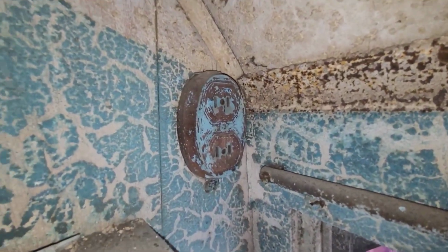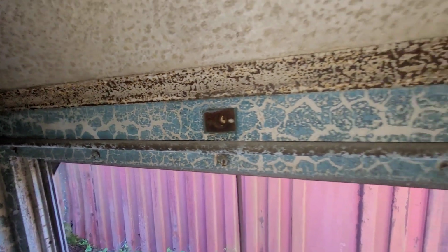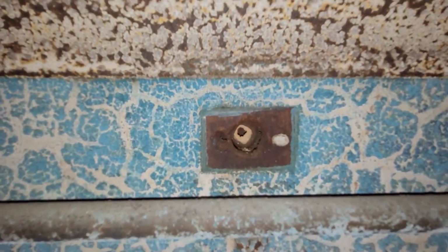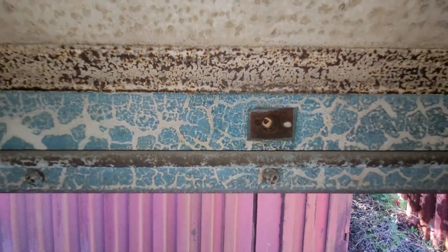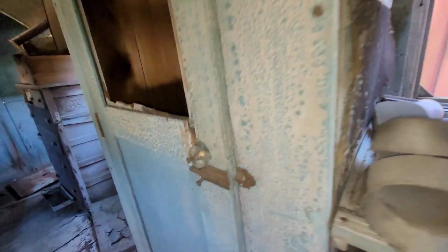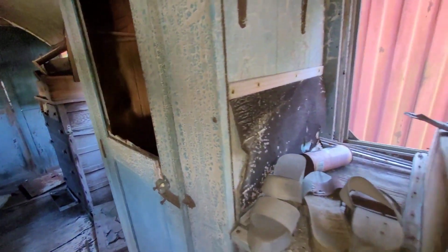A retrofitted power plug over in the corner. A rod for curtains. Once again, I told you that little crank outside, you spin it and it makes the window open. There's where the mechanism would go. This is a fascinating thing. That's a newer lock assembly there. We're going to see inside there in a moment. That's beautiful too.